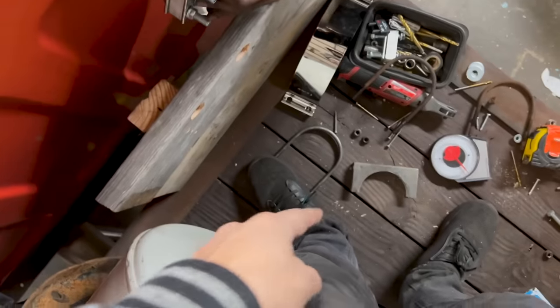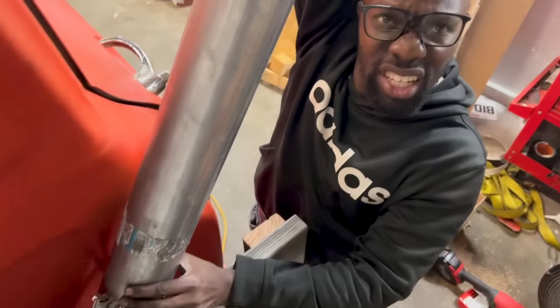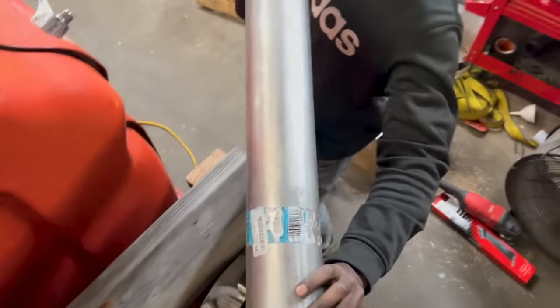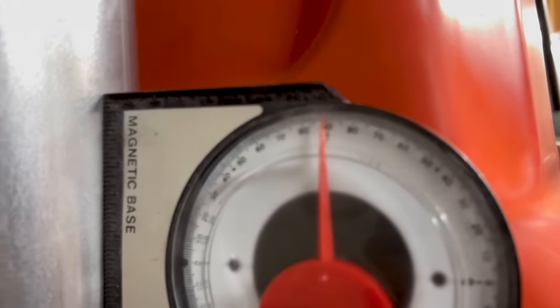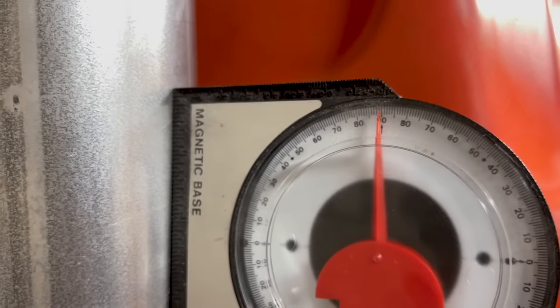To mount the bracket on before we get to it. Which bracket? Oh, yeah. Anyways. Go ahead. 90. You see that 90? It's precision.